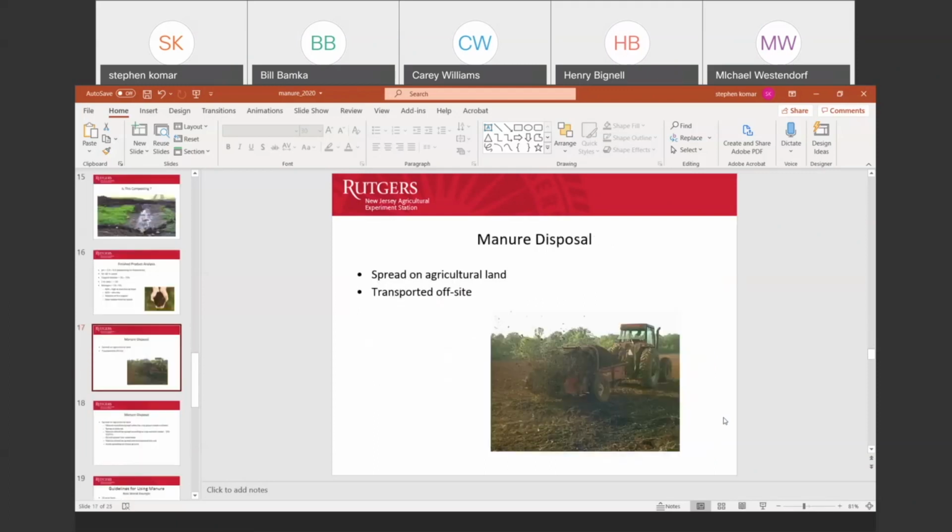Now this manure, after we decide how we're going to dispose of it, there's two main ways that we dispose of our manure. One, which is certainly a preferential way when we're thinking about agricultural crop production, is to spread it on agricultural land. And the second is to transport this material off-site. And we all know there's costs associated with manure transportation. Moving it off the site requires shipping fees and handling fees and such. So an ideal way to dispose of our manure is on farm in our agricultural production.